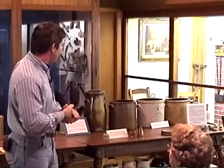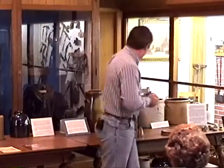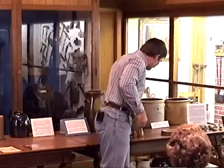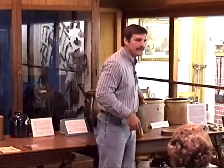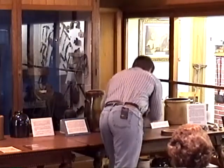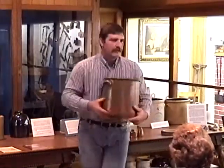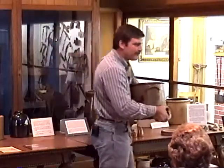Now, most of you probably have an idea how these utensils were made. I'll ask an easy question. Does anybody know how, for instance, if we want to make a stoneware crock such as this, how do you get the round shape that we would like to get here? We've dug a piece of clay up out of the ground. Put it on a wheel?